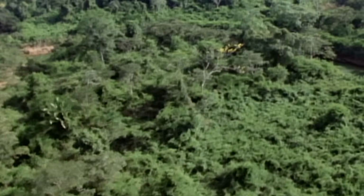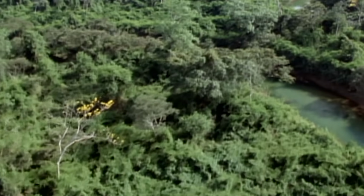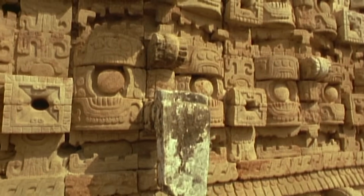To the north, rainforest cloaks much of Central America. For Mayan Indian farmers here, getting enough rain wouldn't seem to be a problem. But it isn't that simple. The right amount of rain must fall at just the right time. Rain is a powerful force of nature, a living entity, a god.